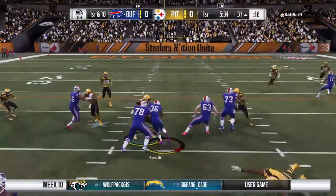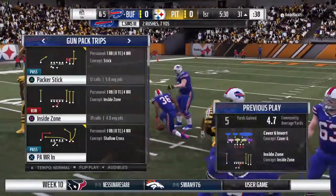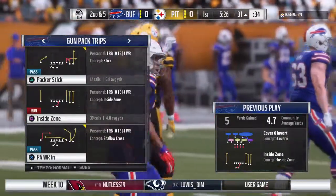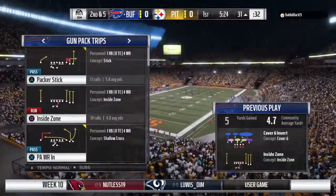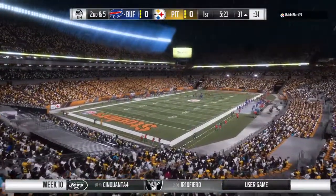They'll run it now out of the gun. And he's going to fight his way forward here for a modest gain. Give him 5 on the carry there, and it'll be 2nd down. I call that play a success. A nice inside run sets up a very manageable 2nd down. A very solid gain on that play.